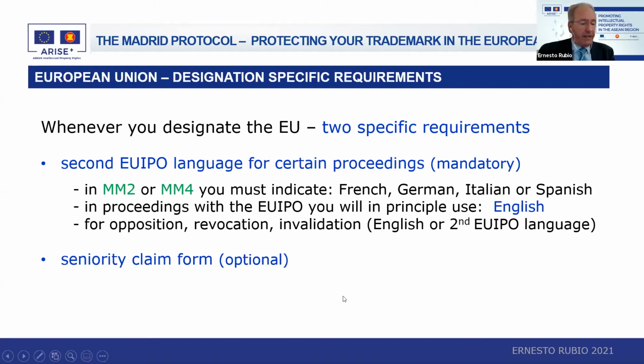Regarding seniority claim, this concerns a particular feature of the European Union trademark system, which means that you may claim priority rights of any existing national registrations for an identical mark in any country of the European Union. If you had prior rights in one country of the European Union before filing your international application designating the European Union as a whole, you can claim seniority. And this is optional.